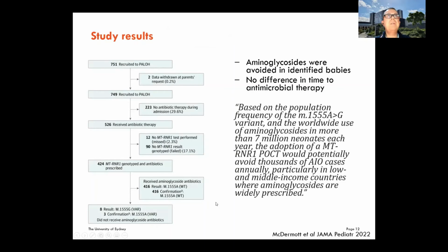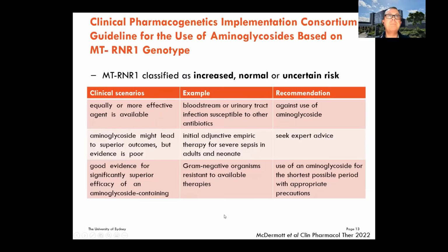So they followed the study up and they did all the nice genotyping throughout their cohorts, and they were able to identify babies with this polymorphism, but more importantly, they actually were able to prevent aminoglycosides from being prescribed to these babies. And also the time to initiation of therapy, in case we do the genotyping and wait for the result and select the other drugs, there was no difference in time to start of therapy, which is of course very important in relation to treatment outcome.